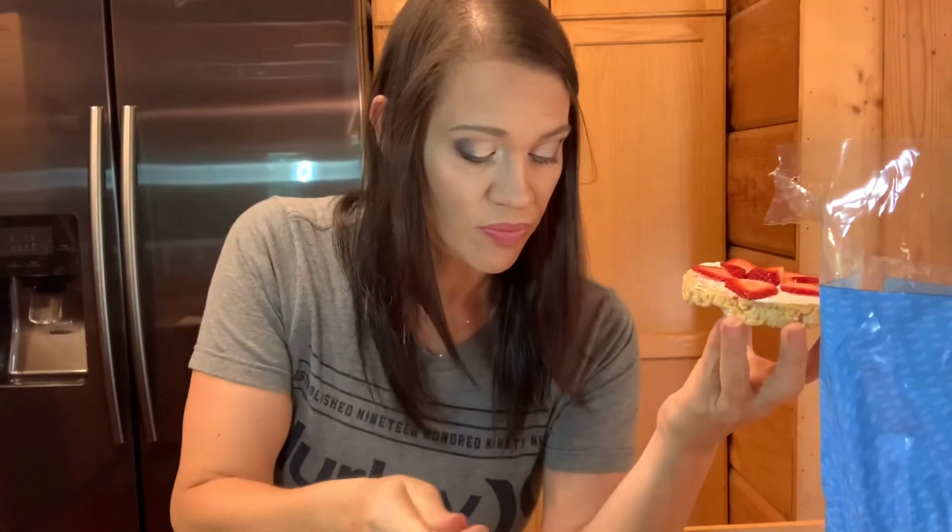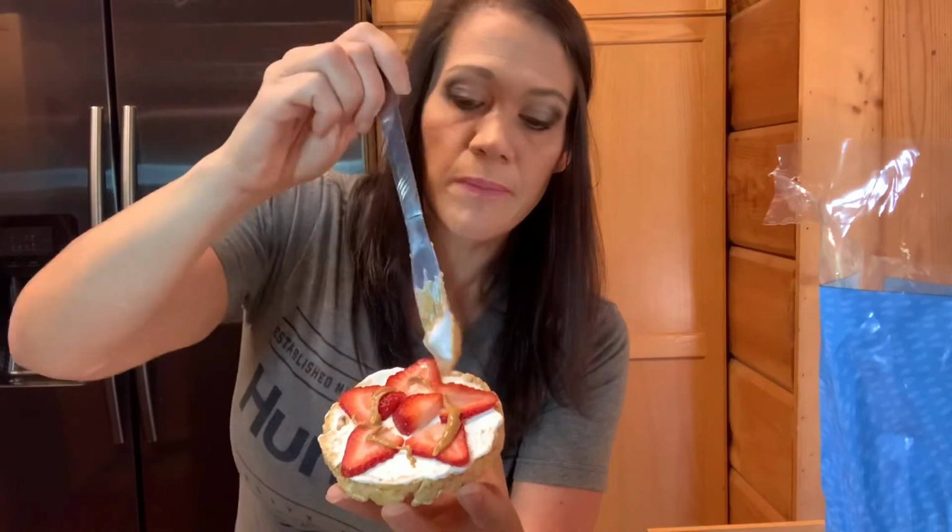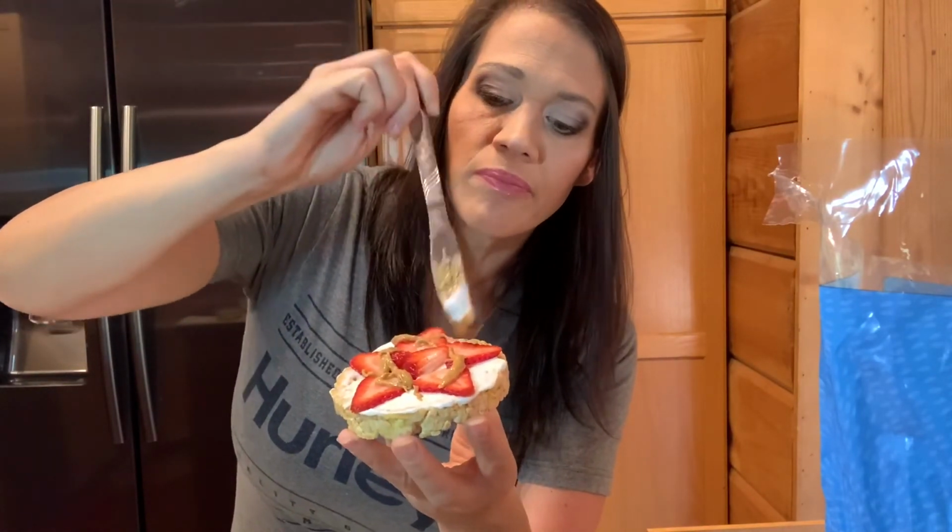Now I'm going to take some strawberry that you've already sliced, and I'm always gonna use about 1 strawberry, depending on the size of your strawberry. And there we go. And then what I'm going to do is just drizzle a tiny bit of peanut butter on there. Just a little bit. Get off my knife. There we go.